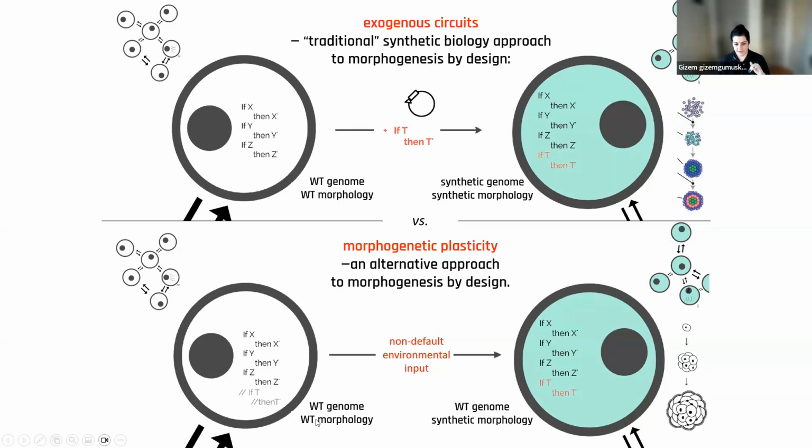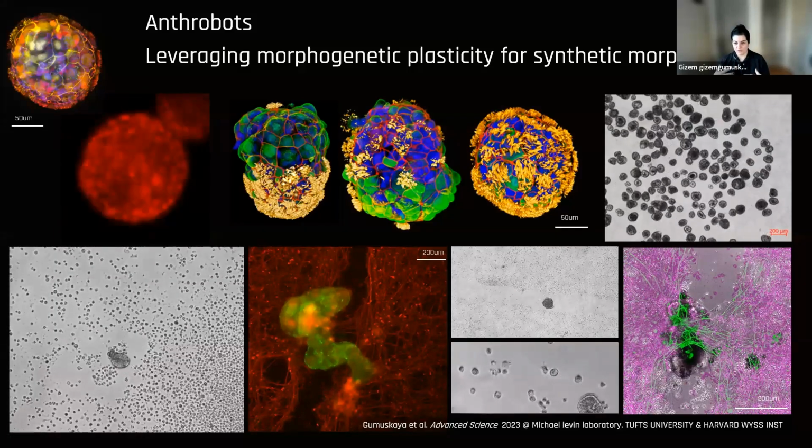So what if instead you took that wild type genome, and went with the hypothesis that there actually exist rules that could drive the synthetic morphology of interest, but that they're commented out? So they're latent. And can you activate them? So without delivering any external genes or any payloads, anything exogenously, can you just give the system some non-default environmental input and uncomment that code so that you're driving this complex large-scale morphology with function? So that's what I set out to accomplish in my PhD.